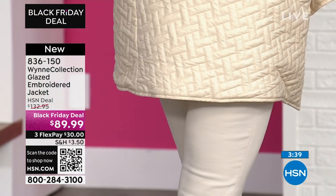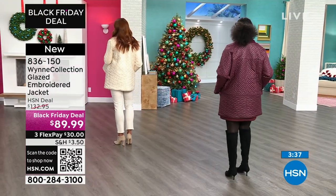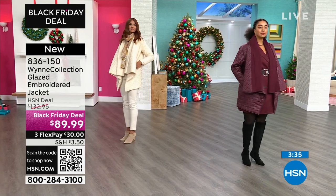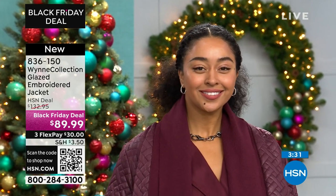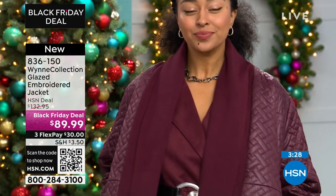And I've got a little furry vest coming up later. I can't wait to show it. We do, right? Oh, it's tomorrow, but I'm going to give you a sneak peek anyway, because I throw it over this as well. And it's just such a great piece.